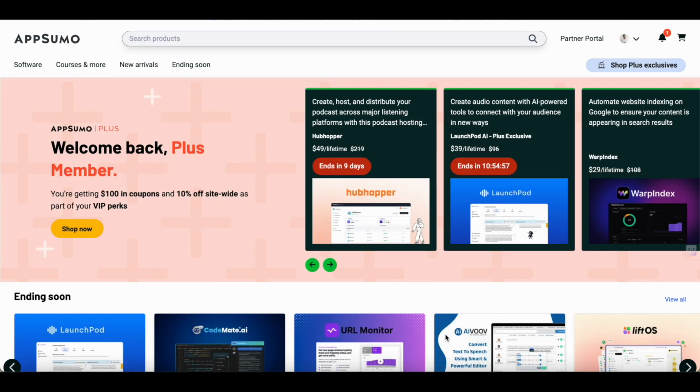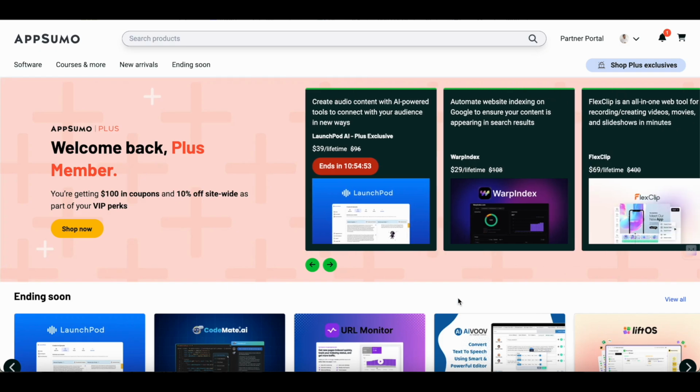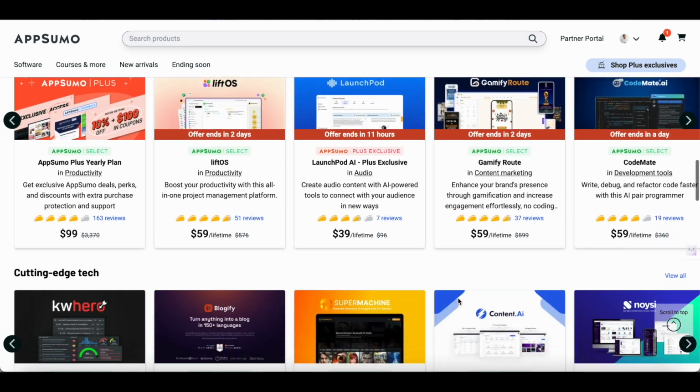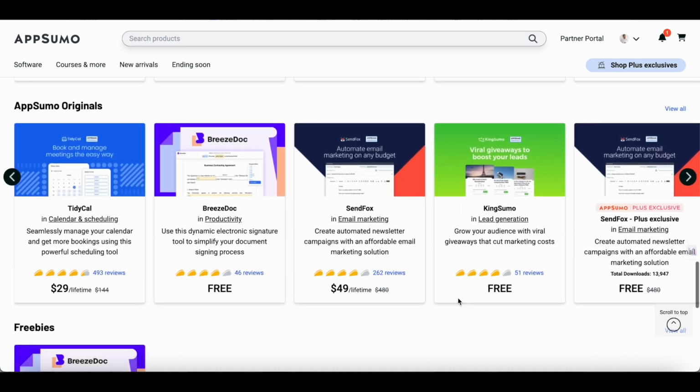So there you have it, my top 3 deals from AppSumo's August lineup. If any of these deals caught your eye, be sure to grab them quickly because they're available on AppSumo only for a limited time.